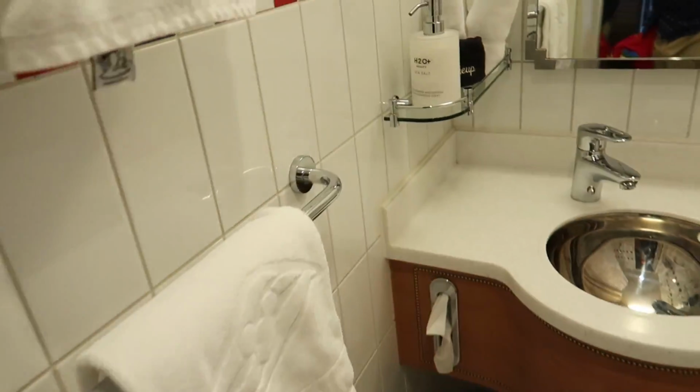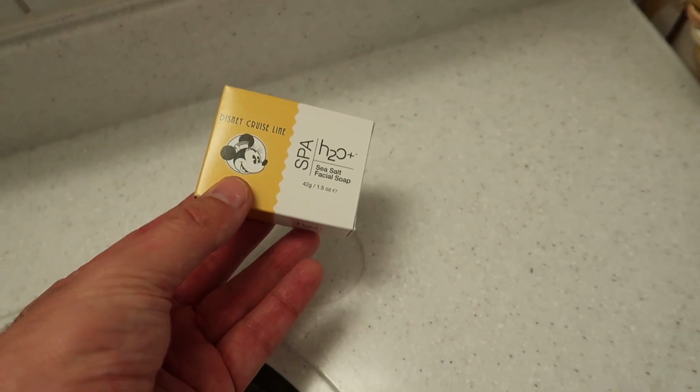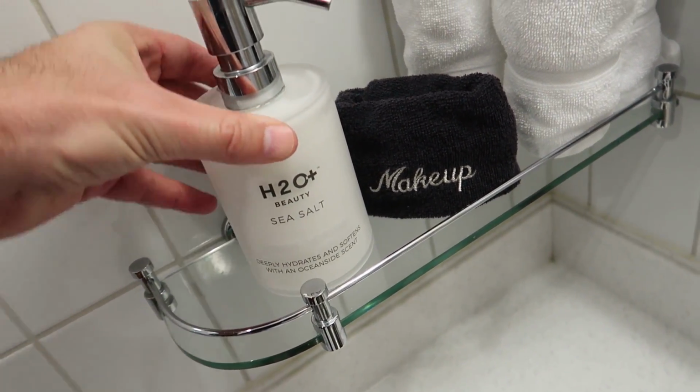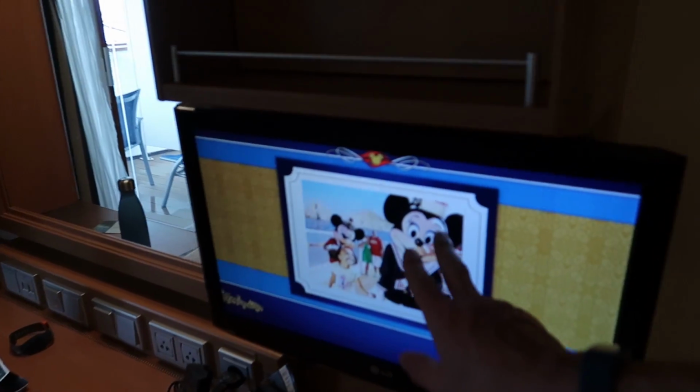Right, I need to christen this one. Let's have a look at some of the things what you get. Disney Cruise Spa Sea Salt Facial Soap. A few towels. What's this? H2O Beauty Sea Salt Shower gel. Oh, there's some more there. Shampoos, conditioners, body wash.